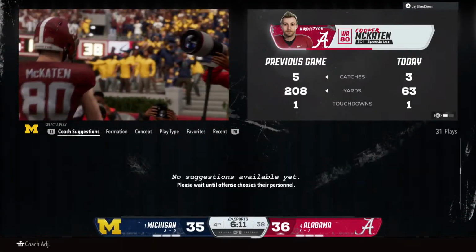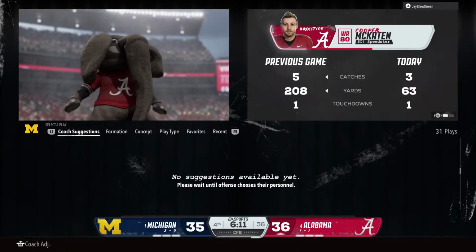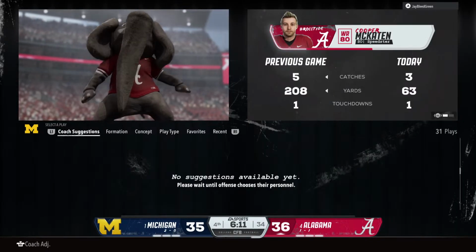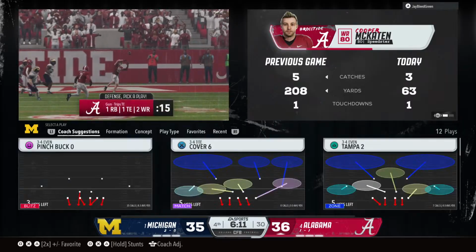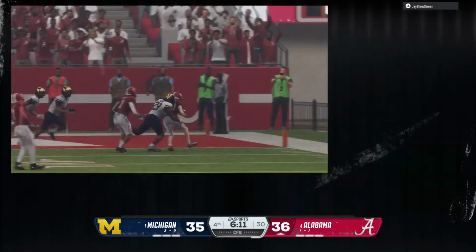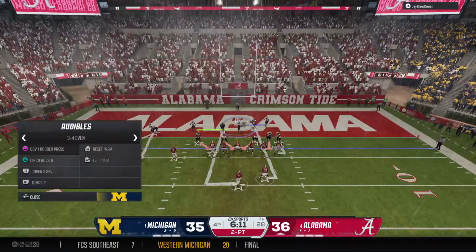Well, they began with great field position, and that didn't take long at all, Kirk. Well, that's how you take advantage of an opportunity. Your defense sets you up in great field position. You're not looking for a field goal. You're looking for a touchdown. Give the credit to this offense for being aggressive and punching it in.